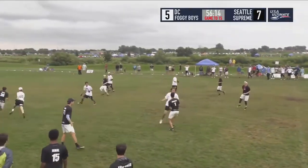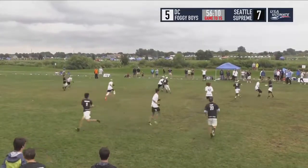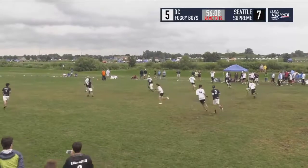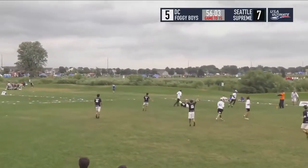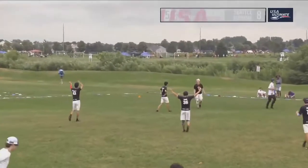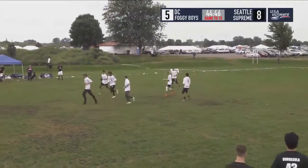And the transition's been called. This should be going to a one-on-one match defense. So as the DC team tries to find their D, Seattle takes advantage and gets the score. Put this in, get back into the game.